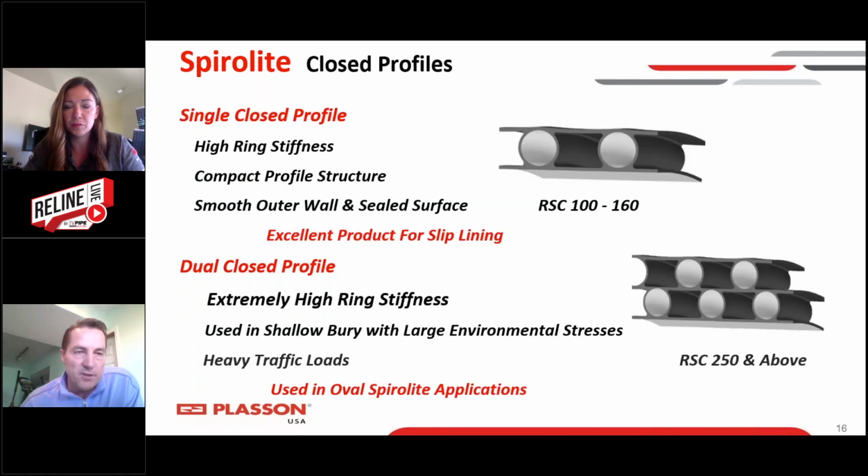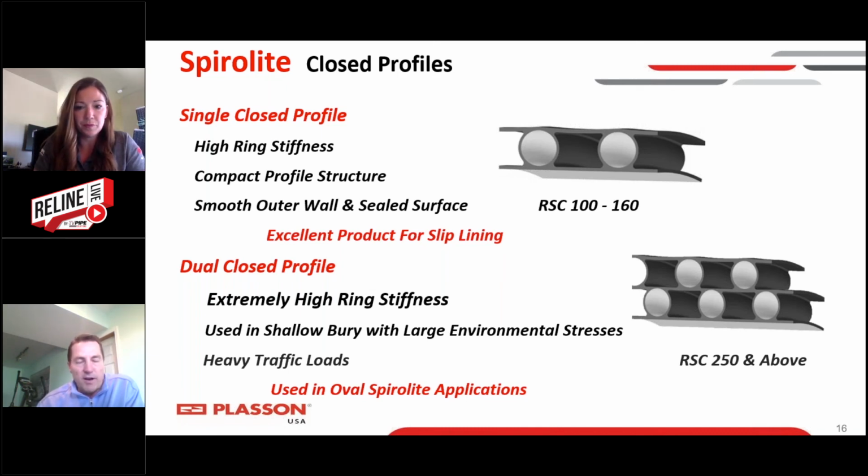So the next evolution of Spirolite is the closed profiles. This is the product that we introduced about 5 years ago, and it's been accepted very, very well. We worked with our partners out of Germany to develop this. And this will give you the high ring stiffness that you're looking for. It's a compact profile structure, much better for relining. You have a smooth outer wall and a sealed surface on the outer wall as well. And it's just very, very good. It slides through corrugated metal pipes to reline them very, very well, and sanitary sewers.